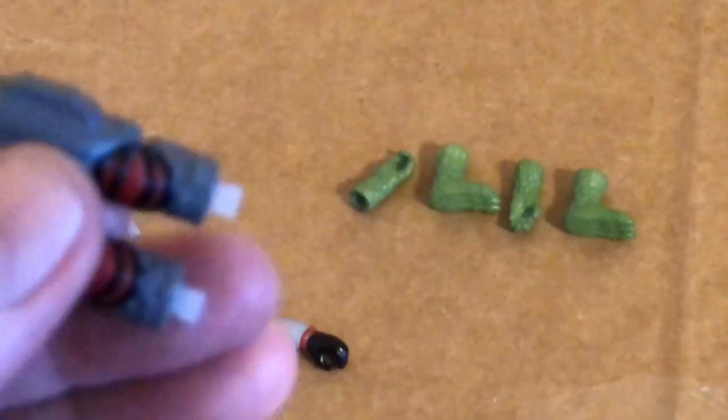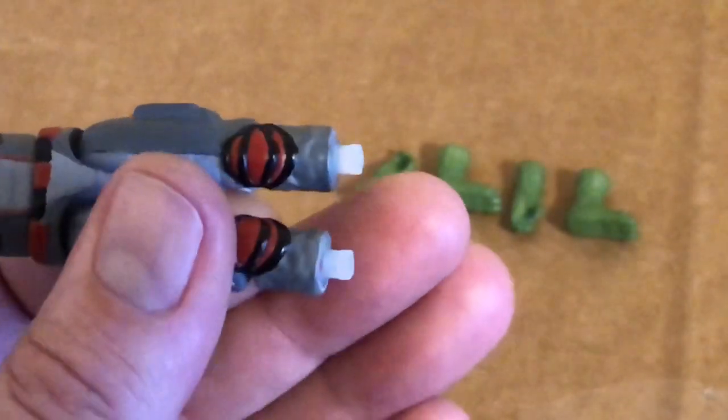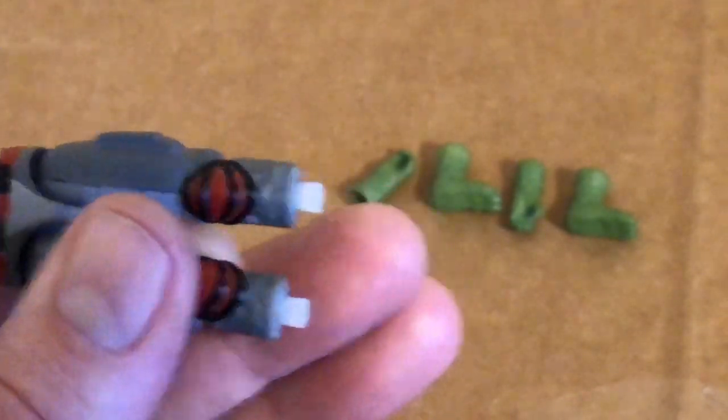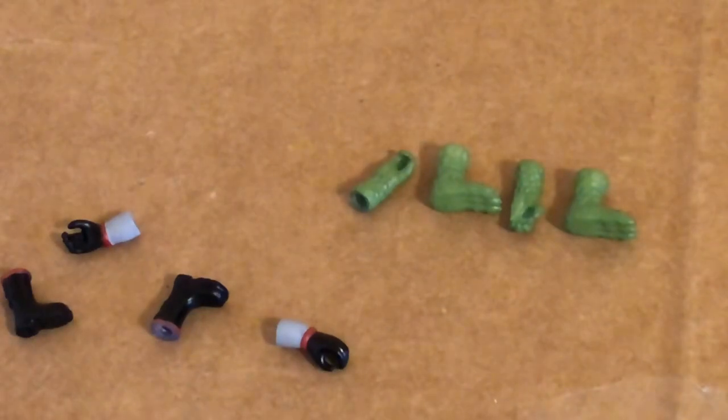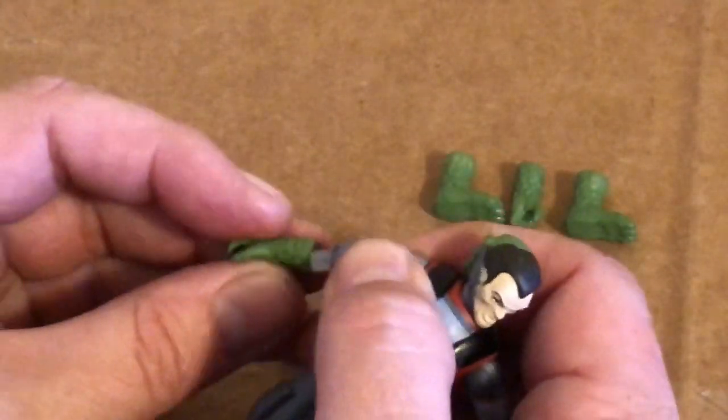And the boots pop off, and it's the same concept here. You have this peg that has a little bit of a lip or a ring on it. And these, I mean, they fit nice and tight.